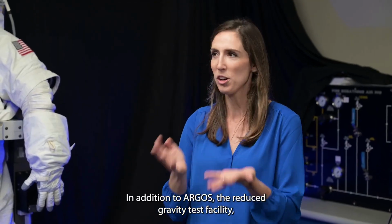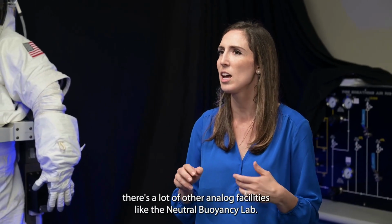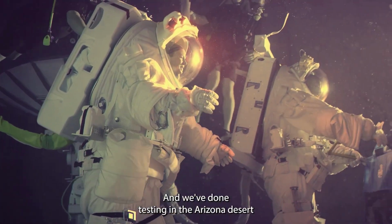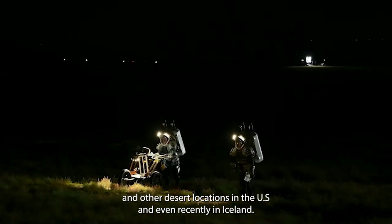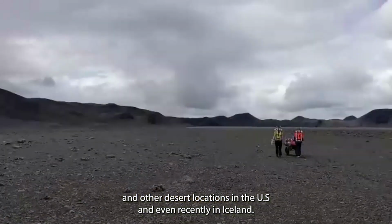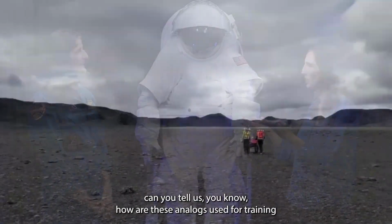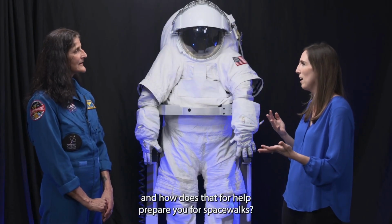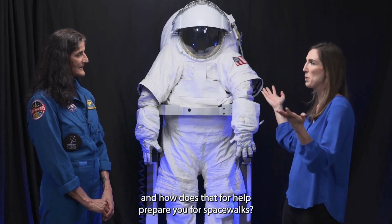In addition to Argos, the reduced gravity test facility, there's a lot of other analog facilities like the Neutral Buoyancy Lab, and we've done testing in the Arizona deserts and other desert locations in the U.S. and even recently in Iceland. From the crew perspective, can you tell us, how are these analogs used for training, and how does that help prepare you for spacewalks?